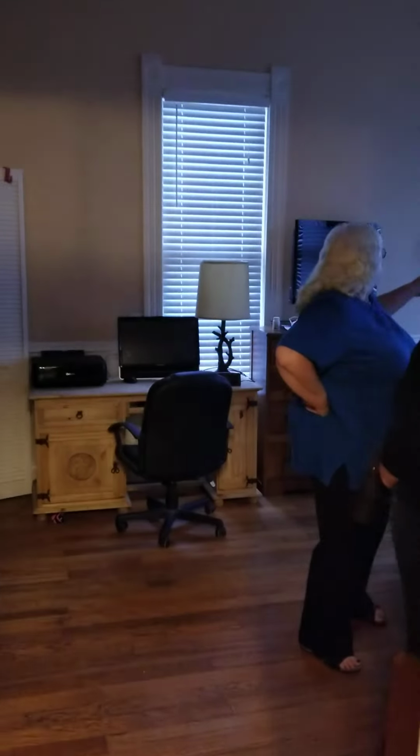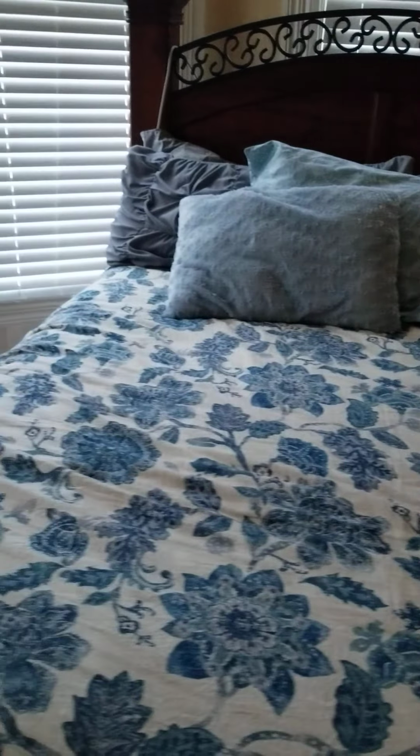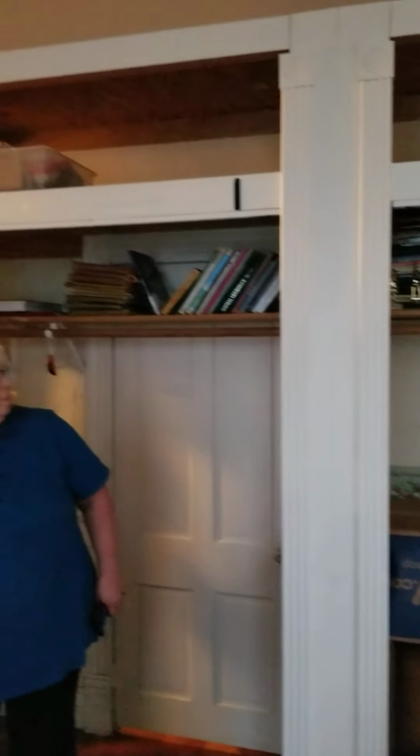Isn't that pretty? It's very pretty. I bet this was the sitting room. I think they redid the floors. Look at the mirror. Wow, that's pretty. Yeah, I think she redid it, because they had empty paint cans and stuff. Beautiful. So, there's a big old bed. Okay, got closets. Wow, big old.